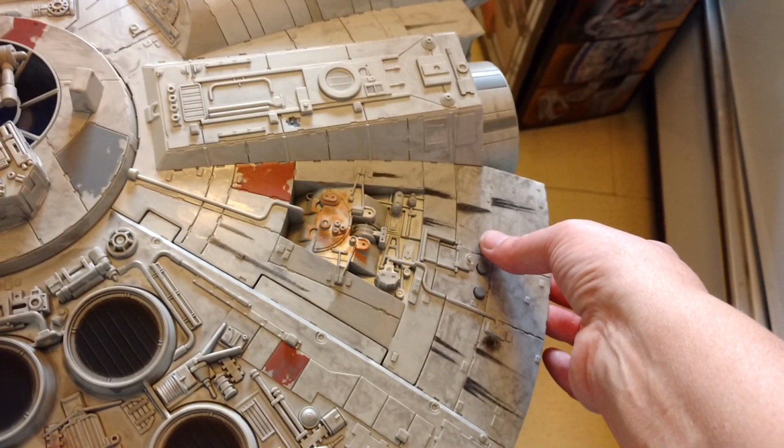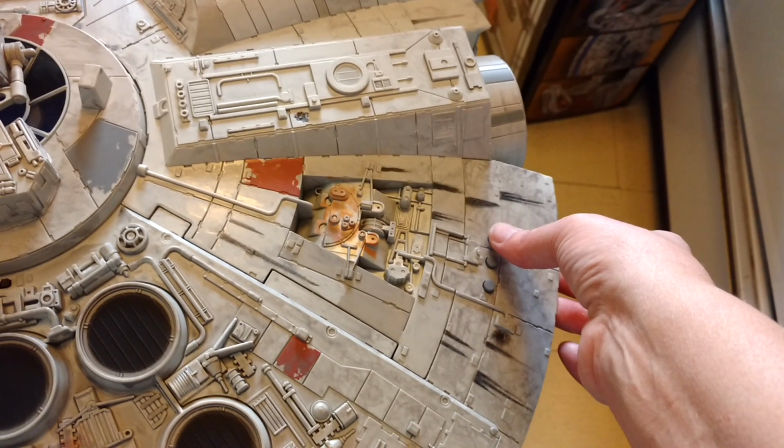Angle the deflector shield while I charge up the main gun. Okay, stay sharp.